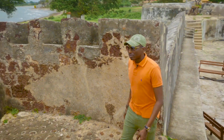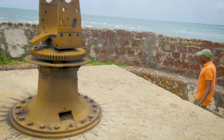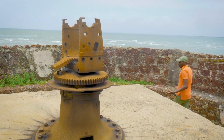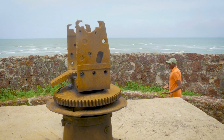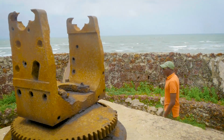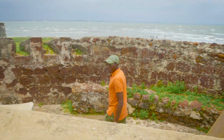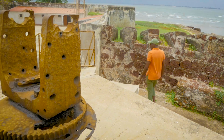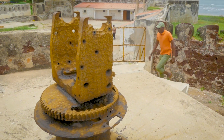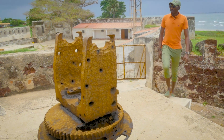Wow. Fort Bullen served multiple purposes. Post-slavery and before the end of colonialism, slavery just got redundant as a business. And what we see here is a surface-to-air artillery that was used during World War I and World War II.